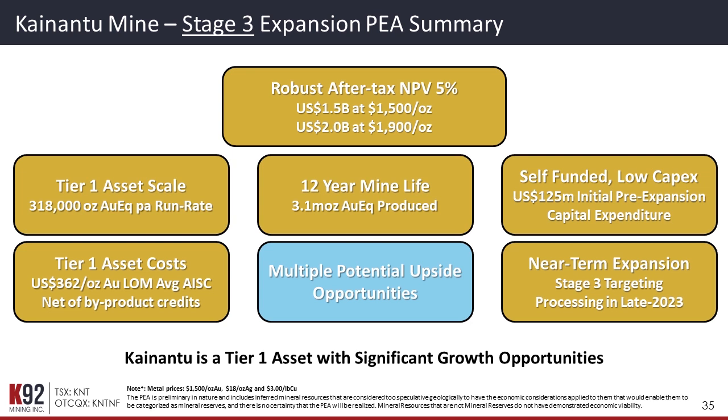last year in 2020. And what we showed was an extremely robust project, NPV5, after tax of 1.5 billion at $1,500. That's very much a tier 1 asset, 318,000 ounces a year gold equivalent run rate, initial 12-year mine life, although I'd say if we ran it today, it would probably be longer than that. Self-funded CapEx, 125 million initial pre-expansion capital expenditure.